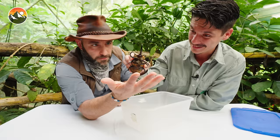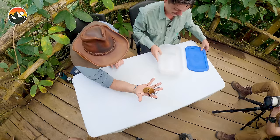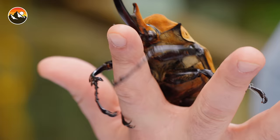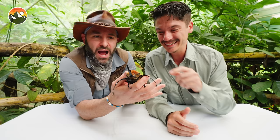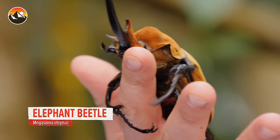Go ahead. One of the strongest beetles of the planet in your hand? I am ready. All right. Oh, those claws are really sharp. Wow. That thing has serious weight to it. I have never held a beetle that heavy or that strong. Ow. Okay. Let's see if I can just get it to calm down in one spot there. And it's so spiky, the legs as well.